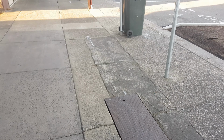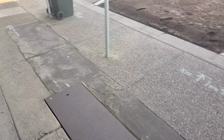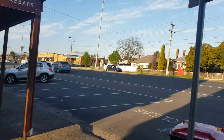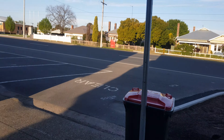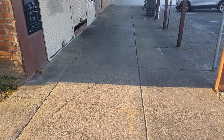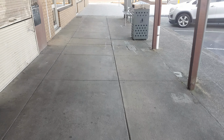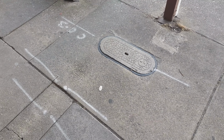You'd think they would replace some of this concrete. It's pretty bloody ordinary. You know, especially when you got nice there. Gonna have nice down there. And crap in the middle. But I might be talking too soon. Might get changed. I mean, there are these paint marks, so that would indicate something going on.